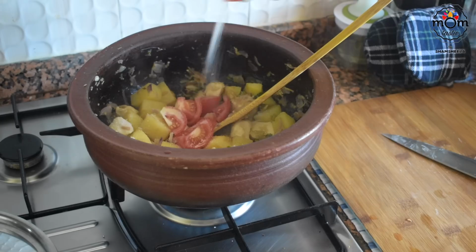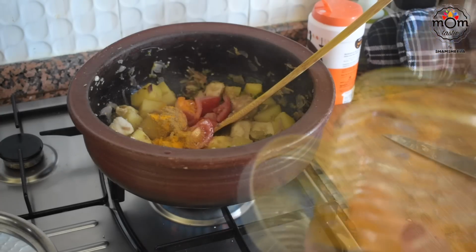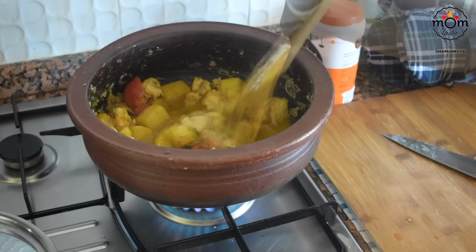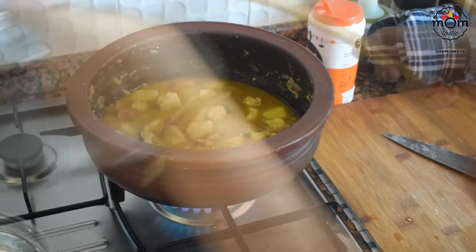To the chicken, chop in 1 small tomato, salt, coriander powder just a teaspoon, and turmeric powder. Add some hot water, around 1.5 cups. Cover and let this boil for some time till the chicken and potato is almost done.